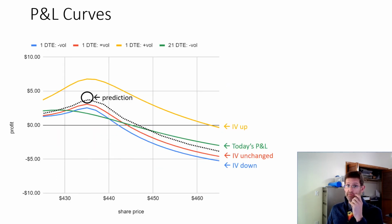So here's a more familiar set of P&L curves as we test volatilities. The green curve is the P&L today, which is 21 days to expiration. The yellow curve shows the P&L at 1 day to expiration for the case of IV spiking up, while the blue curve shows IV falling slightly. The red curve assumes that the volatility is unchanged. So I circled my prediction, which has the VIX recovering to the recent trend of about 20, with the stock price falling to say 435 a share. And you can see it's fairly profitable if that happens.